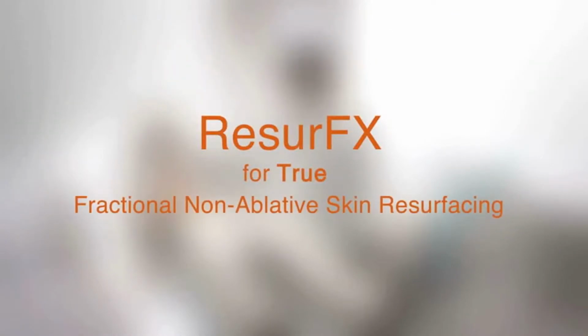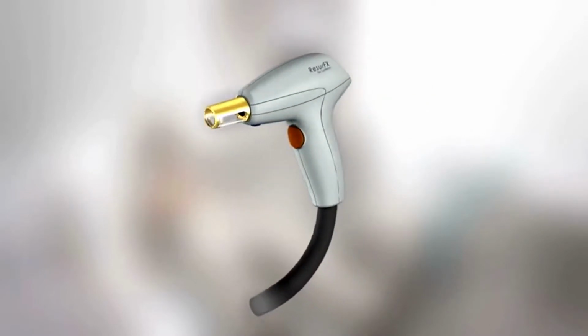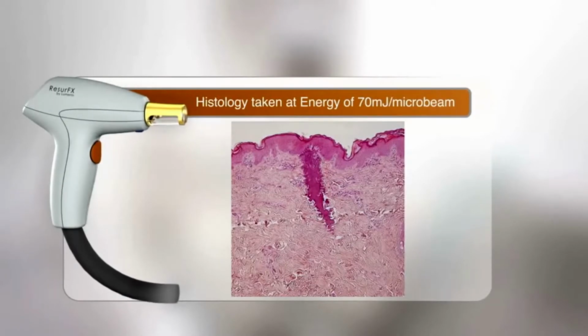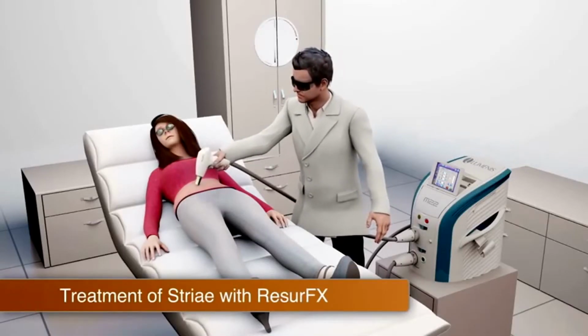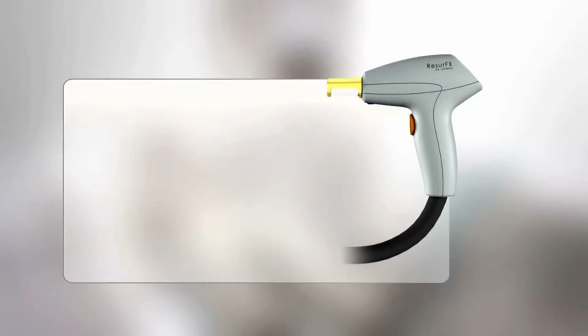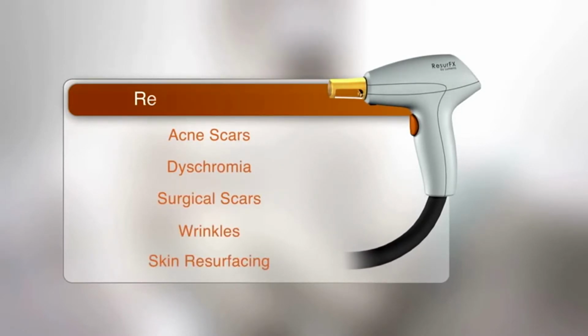The Resurfex module of M22 is the only true fractional non-ablative technology. Unlike other fractional technologies, Resurfex needs only one pass to be effective, saving you time while protecting the patient's skin. Resurfex is used to treat acne scars, dyschromia, surgical scars, wrinkles, and for skin resurfacing.